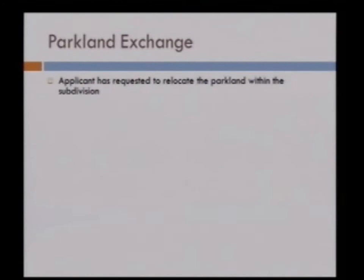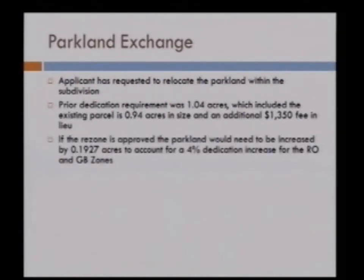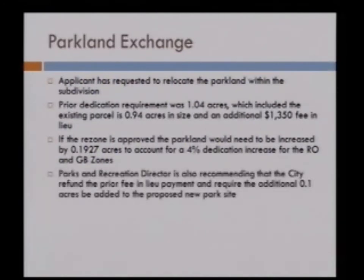So the Parkland Exchange proposal, once again, the applicant has requested to relocate that parkland within the subdivision. The prior requirement was 1.04 acres, and that included the existing parcel, 0.94 acres in size, as well as an additional $1,350, which comprised a fee in lieu of to make up the difference. If the rezone is approved, the parkland would need to increase by 0.19 acres, and this is to account for the 4% dedication increase from the RO and GB zones. Currently, the R2 zone, which is the present zoning designation, only requires 5%. The difference is 4%, so a 9% requirement for the RO and the GB zones.